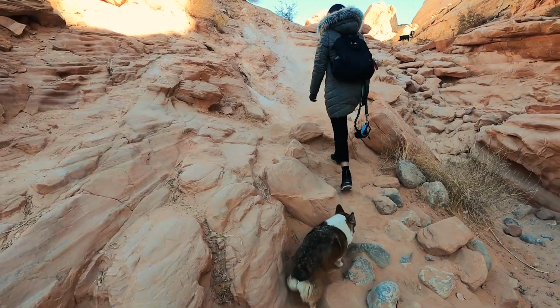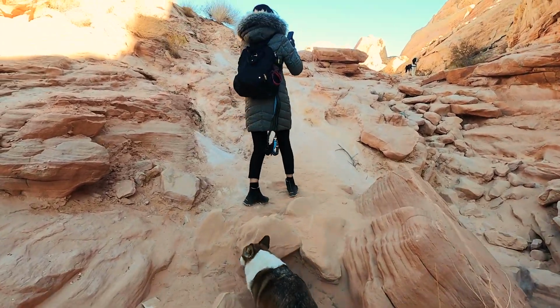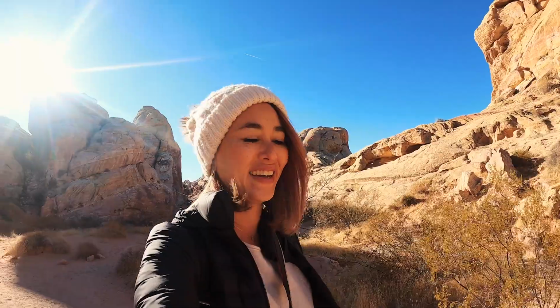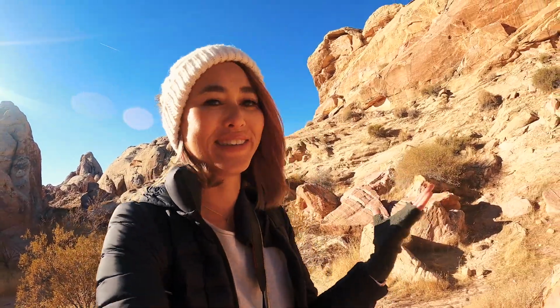Okay, so now we have to go up here. Zoe's already made it up. We're back in the sun now. We were in the shade for a long time. It was pretty cold, but now it's like we can defrost again.